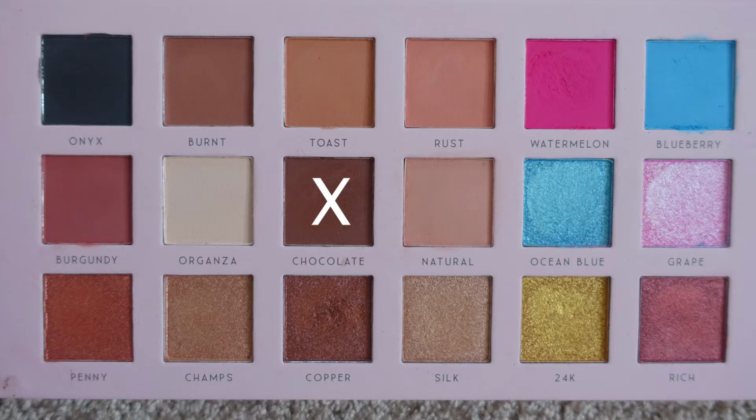What I am going to do now is use the color Chocolate to deepen this line under here and add a little bit of depth on the eye too. First starting with this under part. It's a very, very pretty brown color. And I think you could actually make a really good smoky eye with this color too. This color is a little bit harder to blend, but maybe it was because I just put too much pigment on my eye.